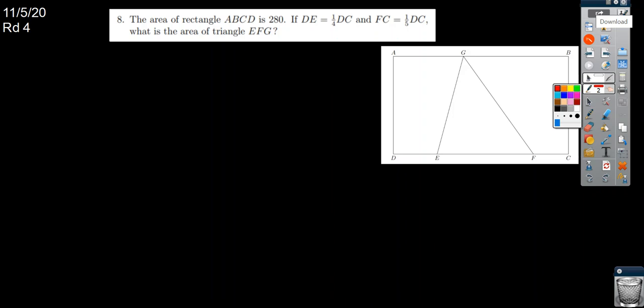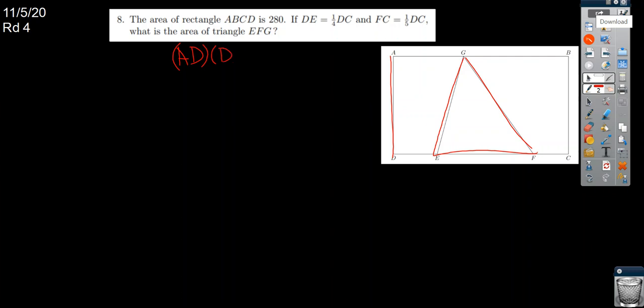Well, it does give us a little bit of a hint. Now, I can't help but notice that this triangle right here has the same height as the rectangle, right? I know the area of the whole rectangle is going to be the height AD times the length, which is DC, and that has to equal 280, right? Because it tells us that.